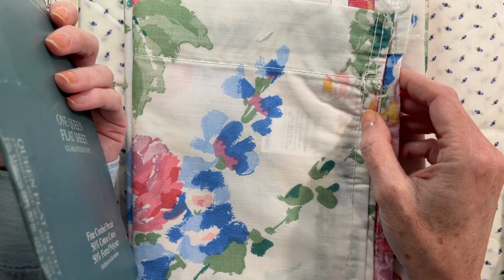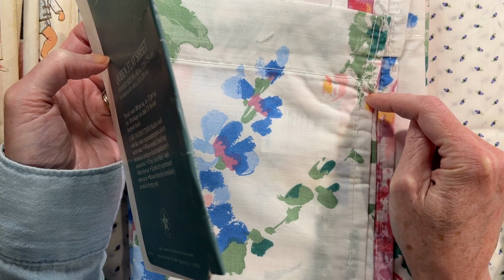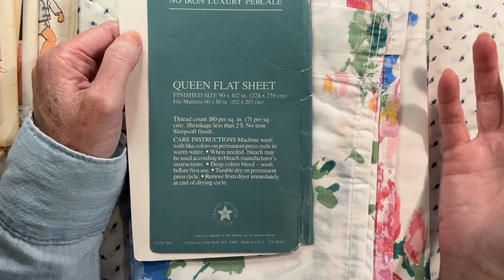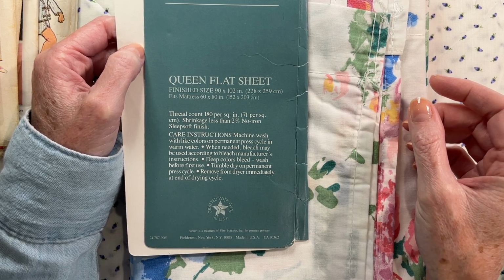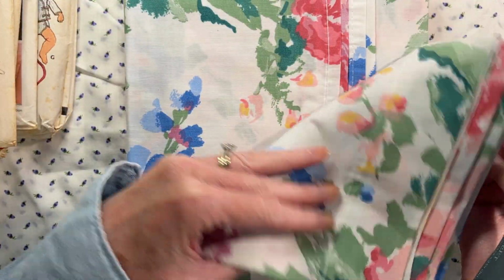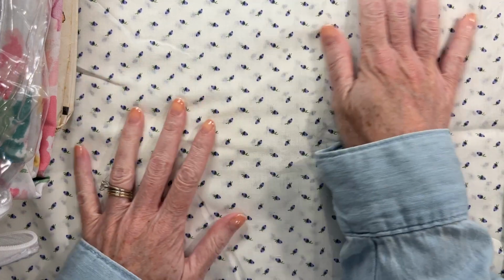I like to use patterned flat sheets with plain white fitted sheets. So if you love vintage sheets and you can't afford or can't find the complete bed part, you can always use a solid fitted sheet that corresponds and use a patterned top sheet. So I think this was $3. And here's the bag it was in.